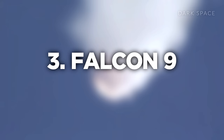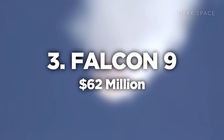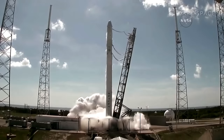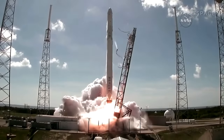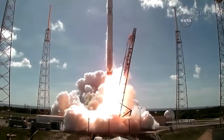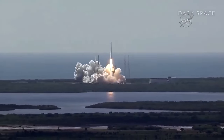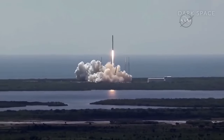Number 3, SpaceX Falcon 9. Cost of launch, $62 million. A 2015 mission to the International Space Station was cut short by a failure of the Falcon 9 rocket, which fell apart mid-flight due to a loose steel strut that dislodged a bottle of helium that subsequently struck into an oxygen tank, resulting in a massive disintegration.